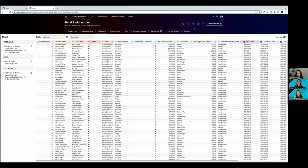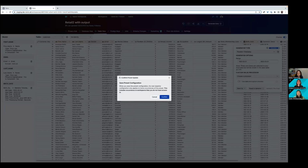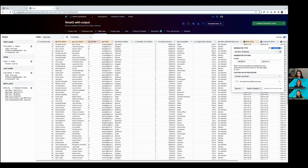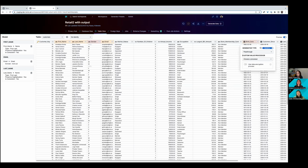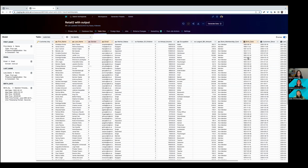Another example I like to show is date ranges. So maybe for birth date, I want to do a random timestamp, but from these years. I can save this as the baseline because I don't want people over 103. That's amazing that you have people up to 103 in your database. But let's say I don't want them to be unreasonable, like 200 years old. So I can have that as my default. And now if I reapply it, it should be there. I've already got that date range set. So if I set it on any other future columns, I don't have to additionally go in and configure that. So that's the local level, pretty easy to understand, saves time.